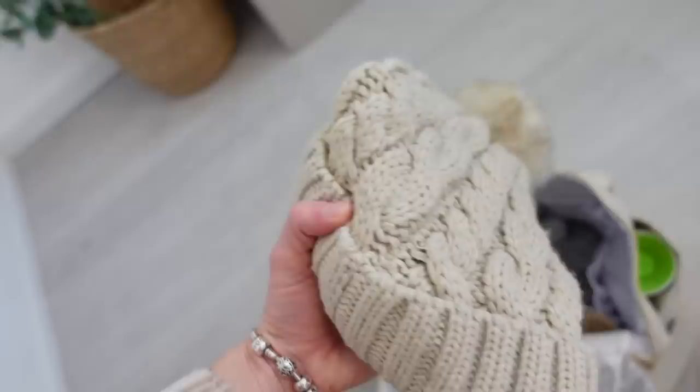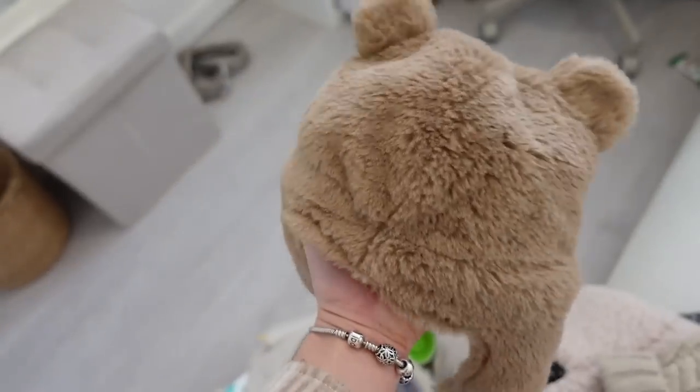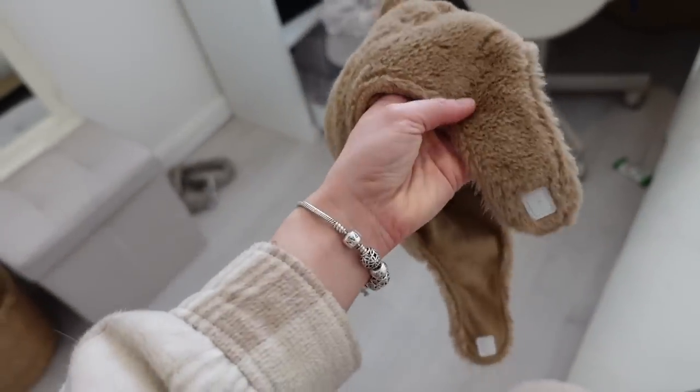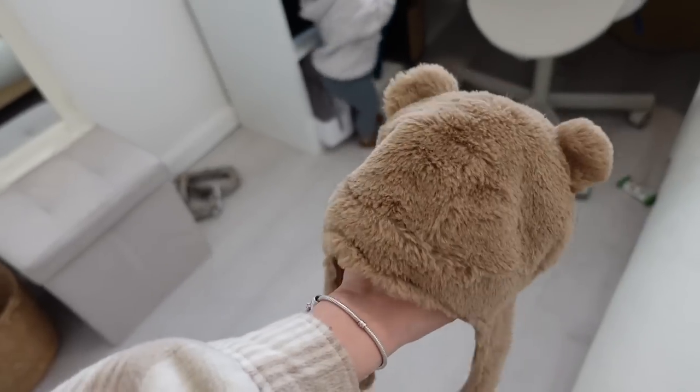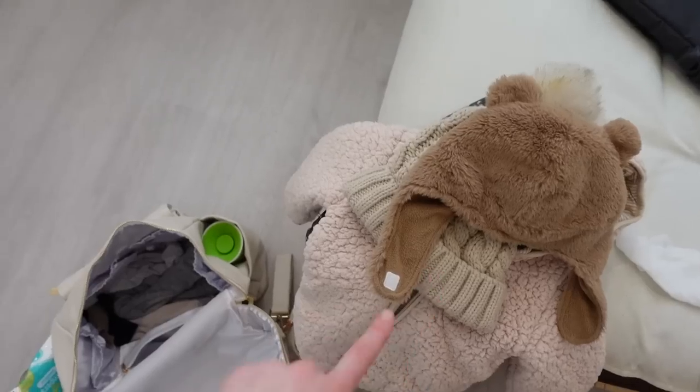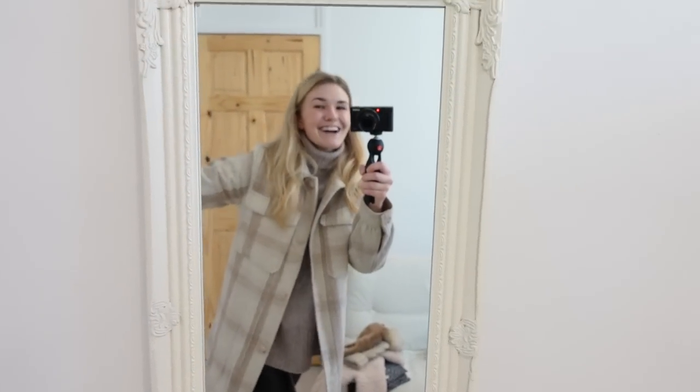I've got my hat in here. George's hat. I think I will have shown you this at some point this week. I'm not entirely sure, but George wears this on the colder days and it's got Velcro at the bottom so he can't just rip his hat off, which is very helpful. George is currently going through mummy's makeup, so that's great. I'm going to put all of this stuff back in. I've also got a change of clothes. And then we're going to go to our play date and I will catch up with you guys tomorrow.